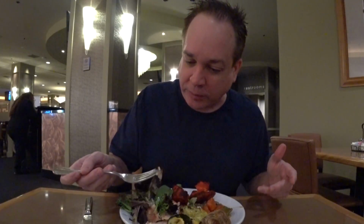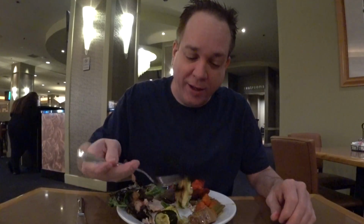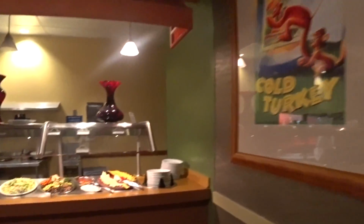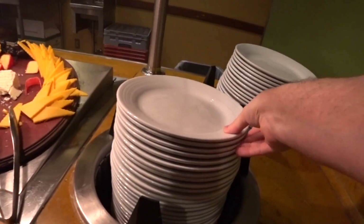You know, actually this turkey with the salad dressing on it, it's actually pretty good. All right. I think I figured out the Planet Hollywood buffet is where you go to eat healthy. Now I am back at the salad bar because that was just too good. Now I've got to get some more salad.